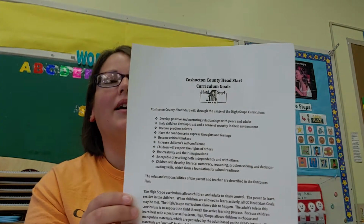The next thing also goes over our curriculum goals. I'm sure most of you guys have heard all of this. A lot of you are returning to our program from last year or even a previous year. Our curriculum, of course, is HighScope. And we just want to remind everybody that it is a lot of play. The children learn best through play, especially when it's based off their interests, and we just develop skills and goals off their interests and play.